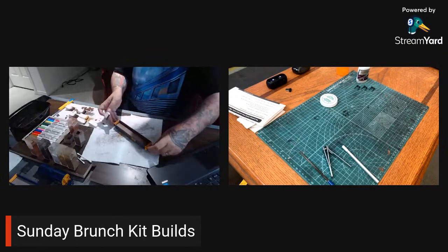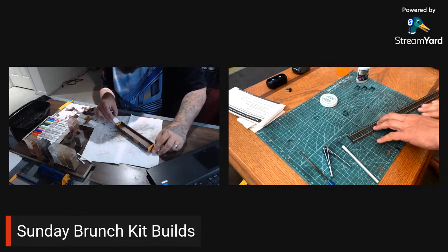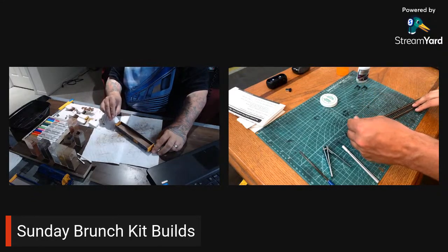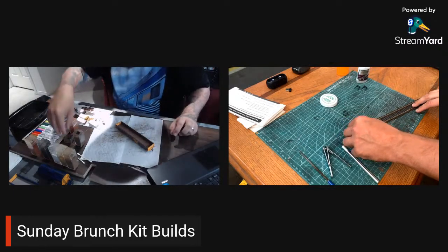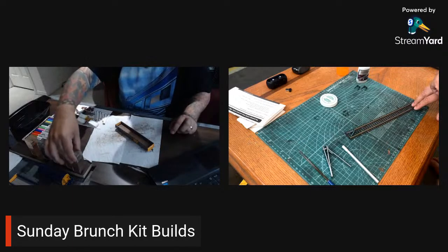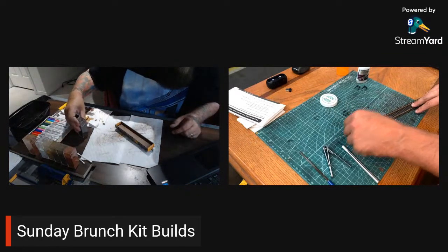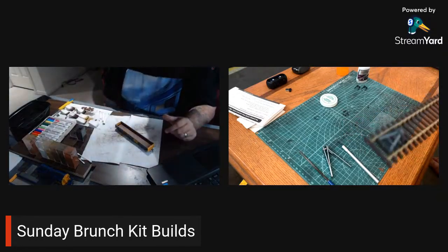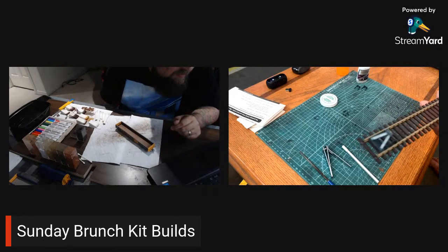Okay. How good are these? These don't really sit that big. I'm going to have to glue these down, though, I'm guessing, later. Glue. Oh, yeah. I would wait till after ballast, though. I just want to see how they fit in here. That's all right now.